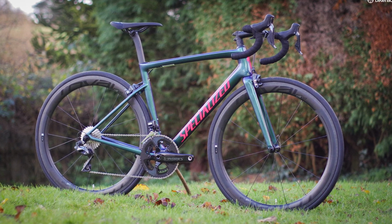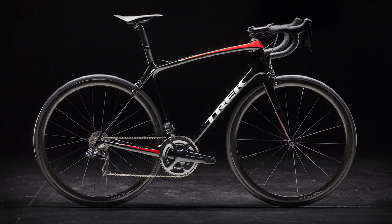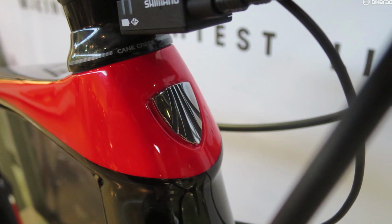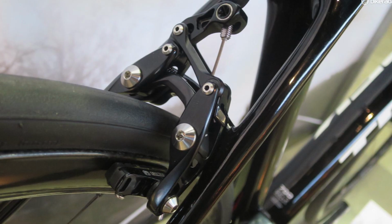Being a weight weenie, I'm really looking forward to the new Trek Emonda in 2018. Somehow Trek have been able to make one of the lightest frames in the world even lighter. Thankfully they're still making it with rim brakes, which is really good for me because I want the lightest kind of brakes possible for doing hill climbs, which is rim brakes.